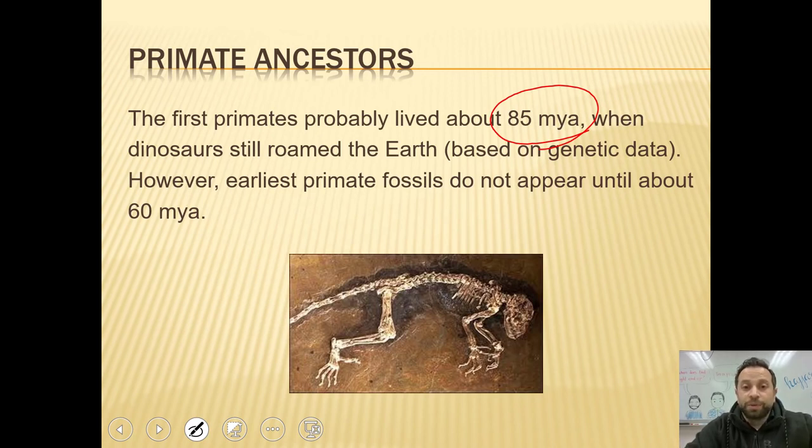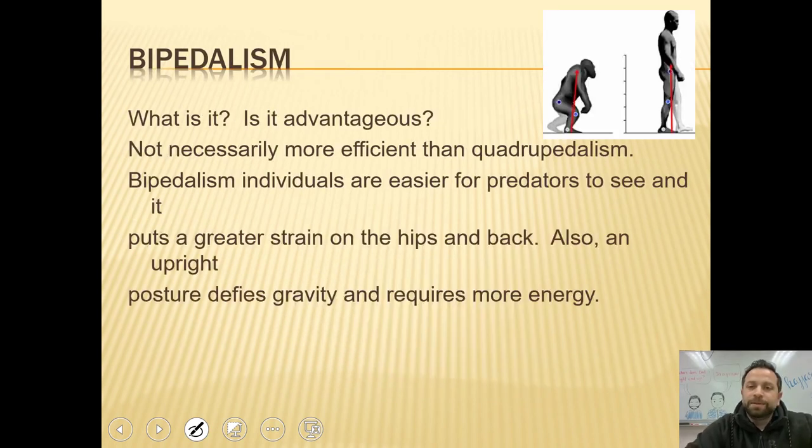When dinosaurs still were around. However, the earliest primate fossils don't actually appear until about 60 million years ago. Okay. Bipedalism, it's basically walking on two instead of walking on all fours.